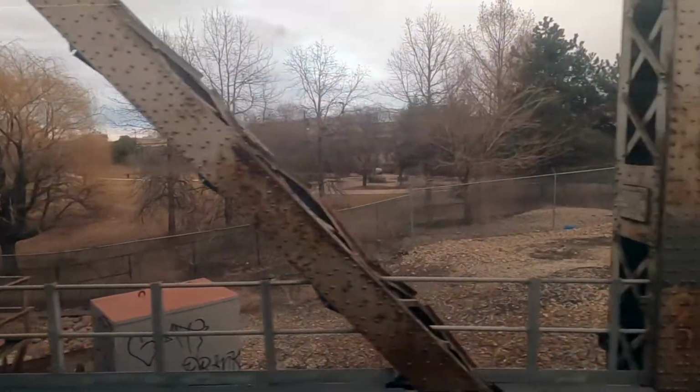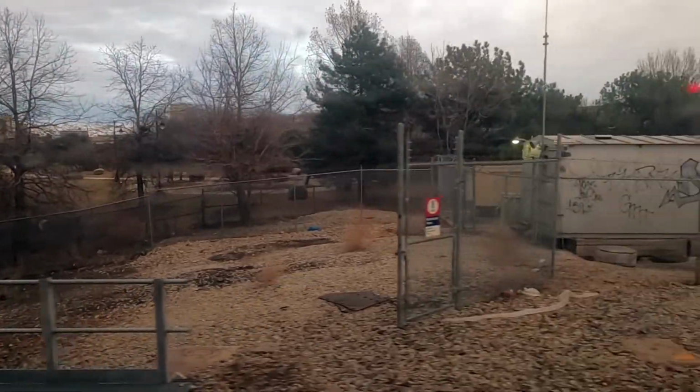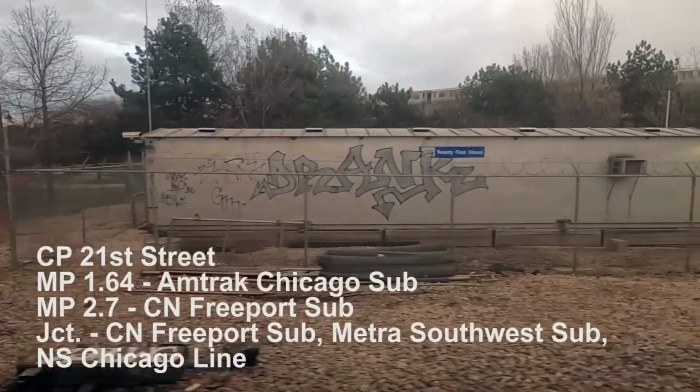At 21st Street, we change from Amtrak ownership to Canadian National, and we start lining up our movements through the multiple junctions ahead.